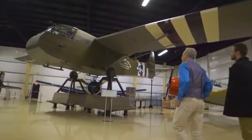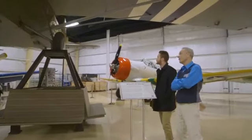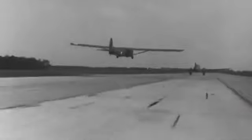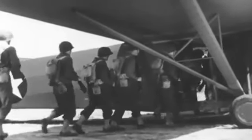Come on. You gotta see this. That's a Waco CJ-4. They were used in some of the most important battles, including Normandy. They'd be towed behind one of those C-47s. Released, glide behind enemy lines, carrying troops and supplies. Silent when they flew. Made them perfect for stealth missions. However, since they didn't have engines, they were vulnerable to unfavorable gusts of wind, bad weather. They didn't have any parachutes on board. So if anything did go wrong, there wasn't much anyone could do. Maybe that's why they nicknamed it Flying Coffin.